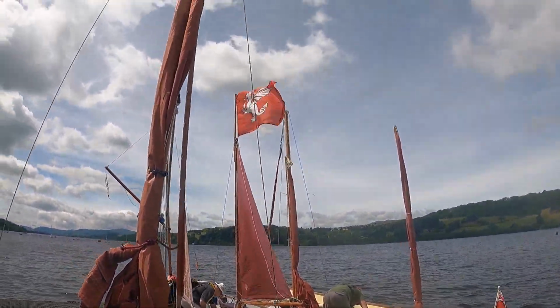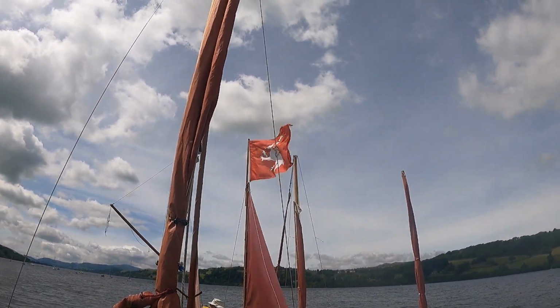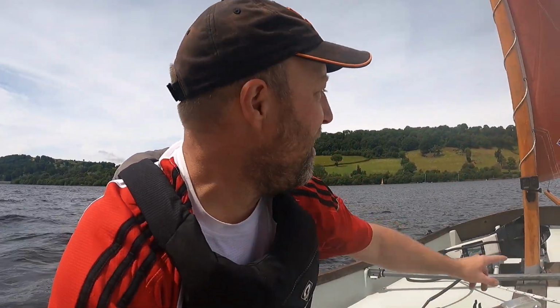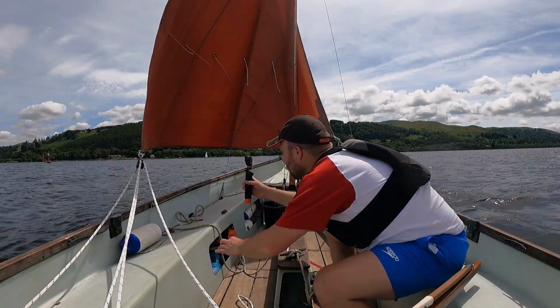That's the Saxon dragon, I've just been told, which is actually the English dragon, not the Welsh one. It's quite interesting and maybe quite dangerous to fly around these parts in Wales. I've got just two cameras today, the handheld and the one on the mizzen mast.